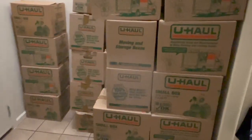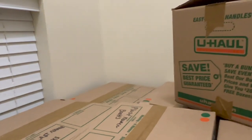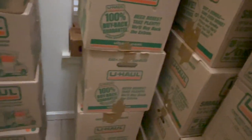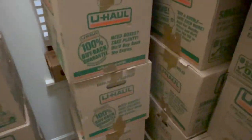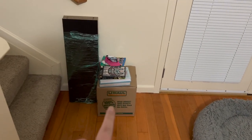Okay, so after this is all done, I have this to go. And this thing is like 3 deep. So we have 3 layers by 2 layers, plus a couple boxes here and there, and then all of these. And then last but not least, we have this pile right here. And then this is my Alice in Wonderland books.